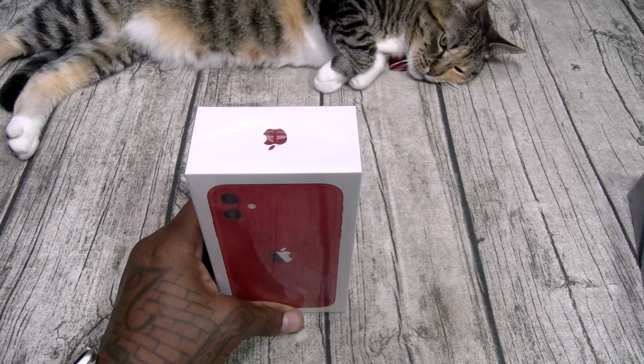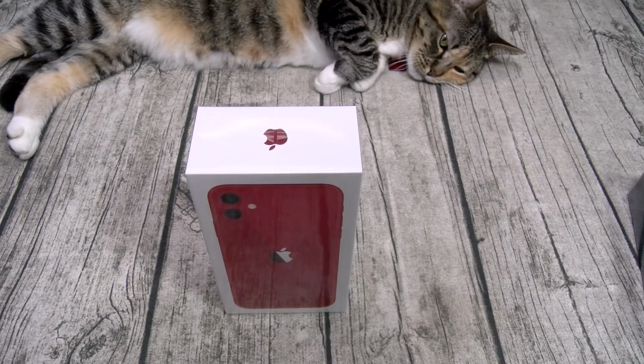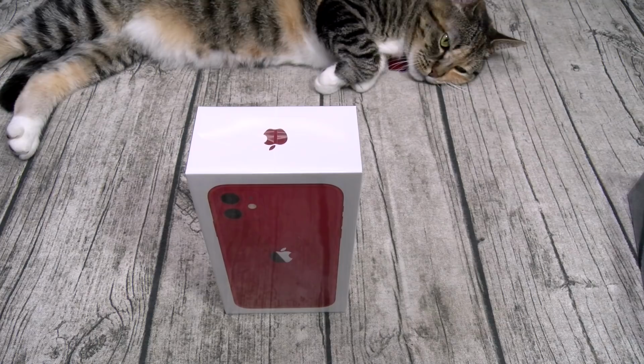All right, so let's start off with the iPhone 11, also known as the peasant phone. Now, on a side note, when I say the peasant phone, I'm just joking, all right? Please stop DMing me talking about, oh, I got a house, I got a car, I got kids in college. I don't give a fuck. I'm just joking. All right, y'all got to stop being so sensitive.